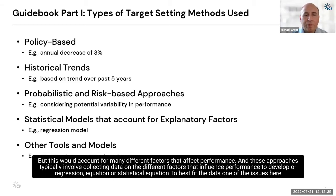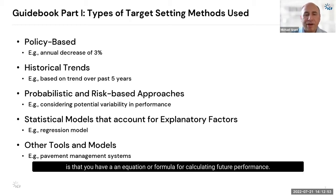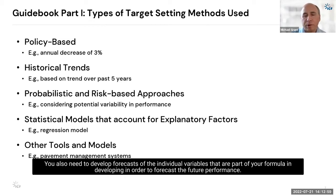And these approaches typically involve collecting data on the different factors that influence performance to develop a regression equation or statistical equation to best fit the data. One of the issues here is that you have an equation or formula for calculating future performance. You also need to develop forecasts of the individual variables that are part of your formula in order to forecast the future performance.